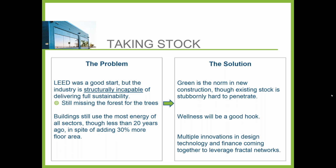One of the biggest challenges we faced in creating LEED was the fact that the building operator world is completely different from the design and development world, and that in real estate and finance, buildings have almost nothing to do with the transaction. It's all about location and finance.